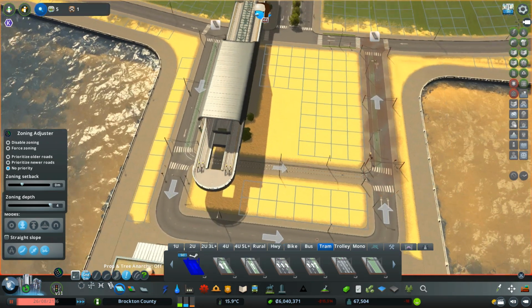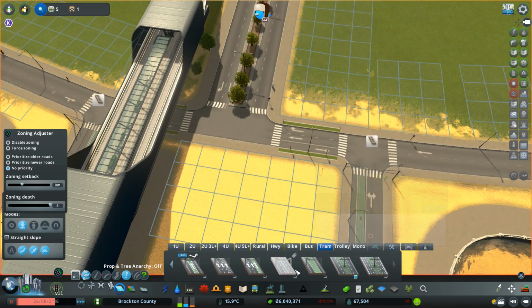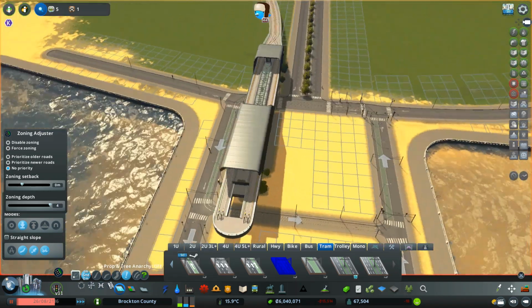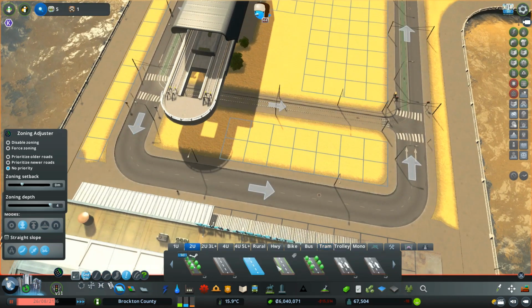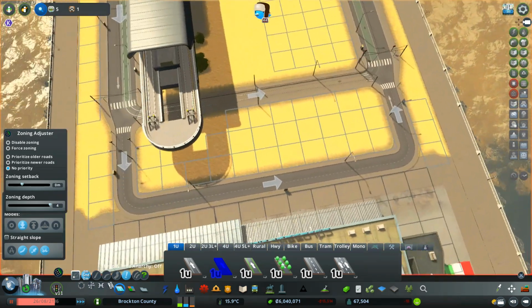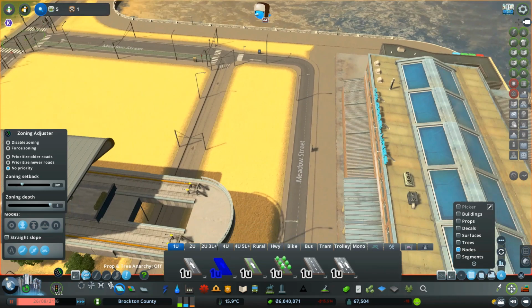Oh, wrong one. Okay, and then what we would do is this would become an asymmetrical road, right? So we don't really have that option, so I guess we'll just go with a 4-lane road with tram tracks right through here. Okay, and there we go. So that's how the tram would come into here. This is going to become a bit of a kiss and ride kind of situation. So maybe we can go with a one-way road with parking instead. Yeah, that's pretty good.